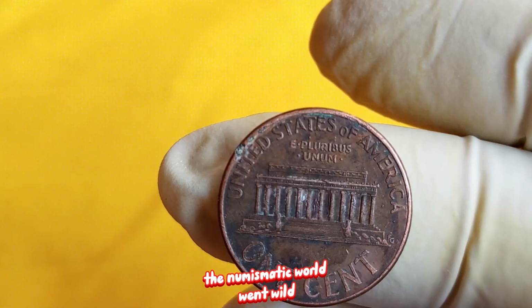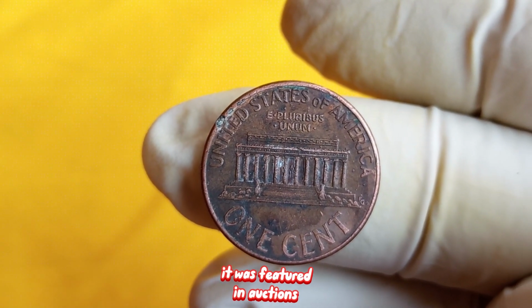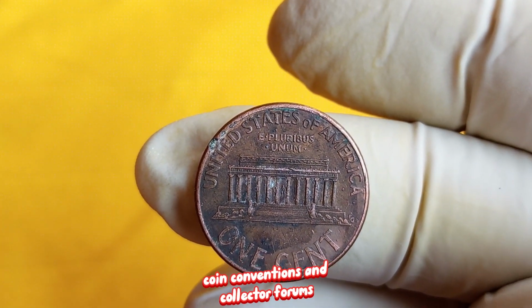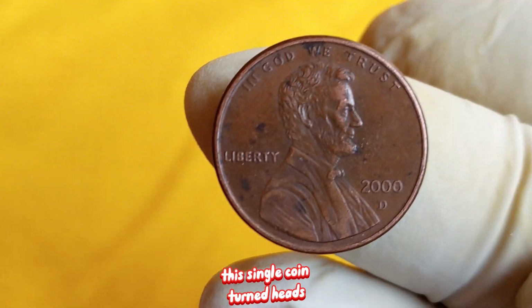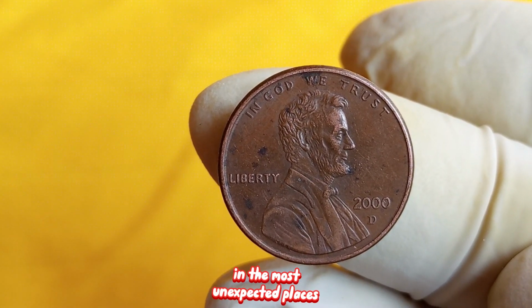The numismatic world went wild when this sale happened. It was featured in auctions, online communities, coin conventions, and collector forums. This single coin turned heads and reminded everyone that hidden treasures still exist in the most unexpected places.